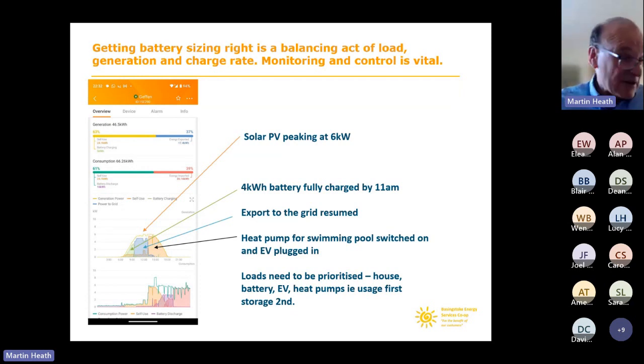That electricity, which is worth 33p or whatever your electricity tariff is to you, is being sold back to the grid at less than a third of the price. So interesting, in this particular case, this particular user has a heat pump, which goes to show that you don't have to store things in batteries. There are other stores of energy. In this case, a heat pump that's used for heating a swimming pool, and an electric vehicle. But it's getting that monitoring right and making sure the battery knows how to prioritize which particular loads it needs to meet at any particular time.